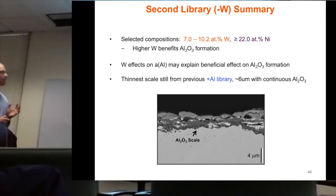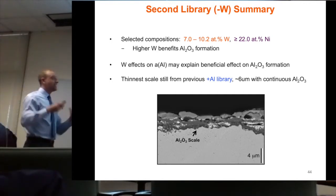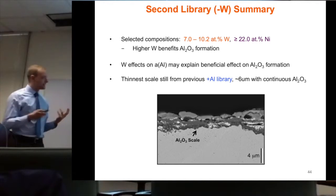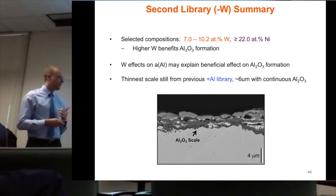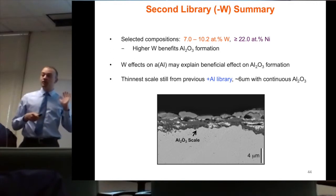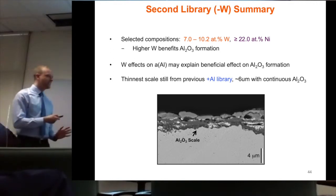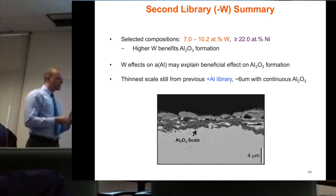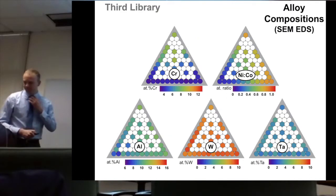So overall, from the second combinatorial library, we've outlined a region of more promising oxidation resistance at higher tungsten contents. Based on our first principles calculations, we suggest that this beneficial effect might be due to tungsten's effect on the aluminum activity. And because in this library we've lowered the aluminum content, and that did not help our oxidation resistance, the thinnest scale we've seen is still from that aluminum-rich library, of about 6 microns.